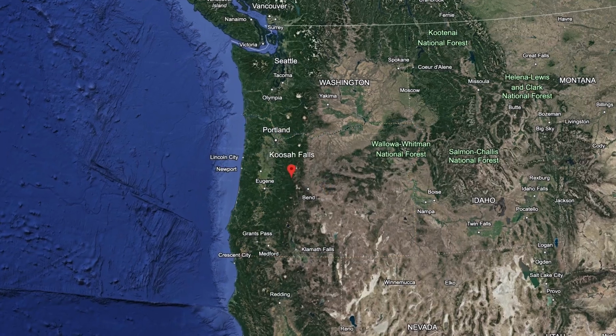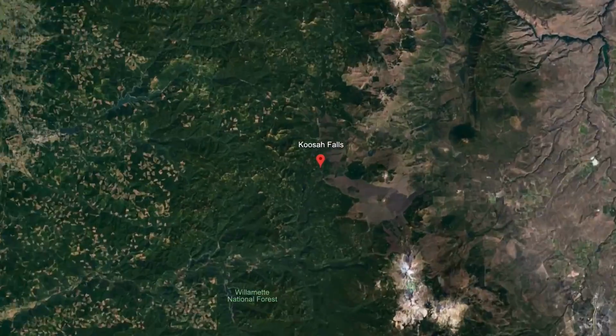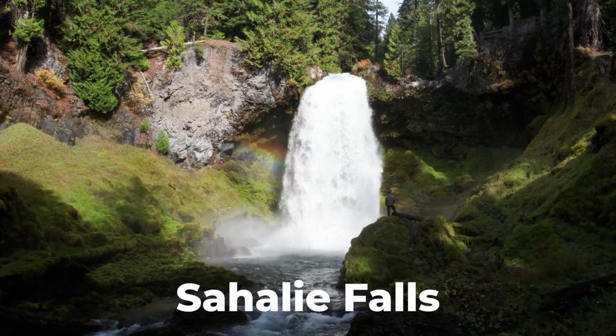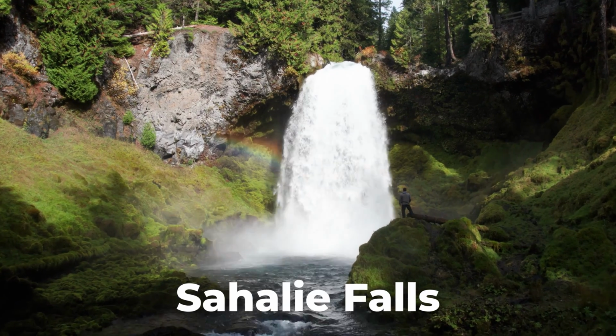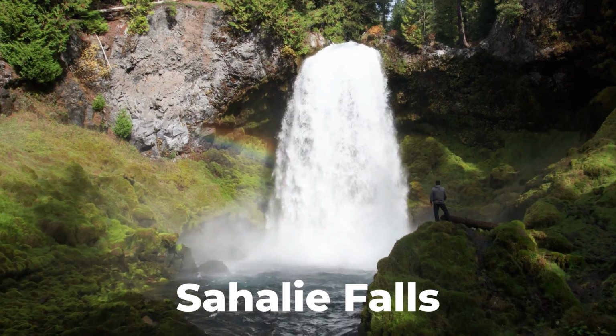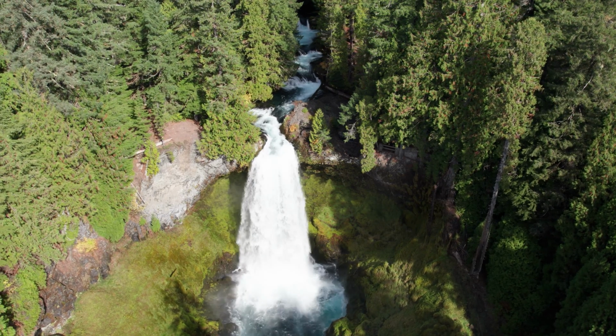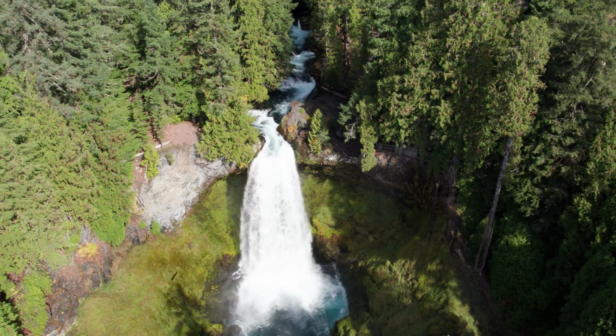And if you are in the area, you have to go see Koosah and Sahalie Falls, two distinct waterfalls about a half mile apart on the McKenzie River, just 40 minutes south of Marion Falls. From the parking lot, it's literally a 1-minute walk to the Sahalie Falls viewpoint, and Sahalie is a 100-foot plunge waterfall that is extremely powerful.